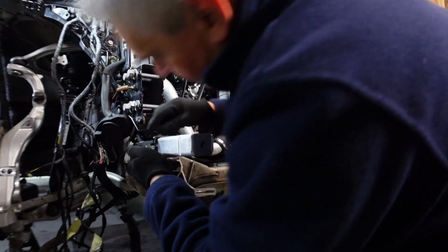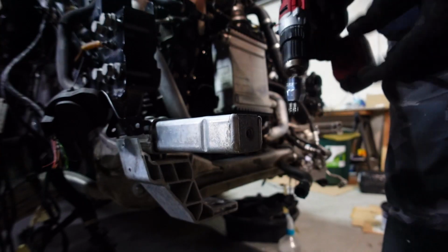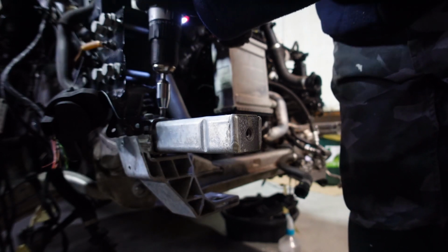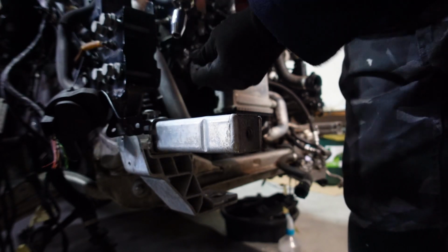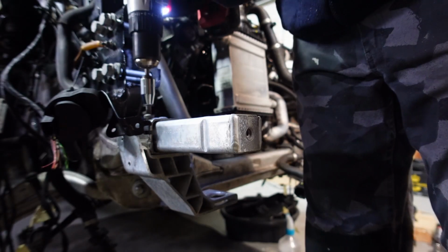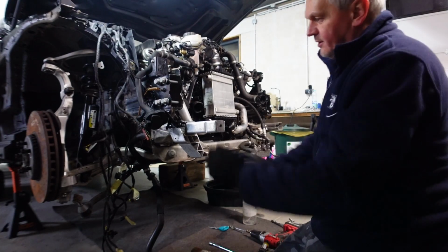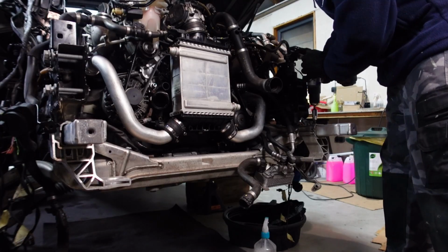Just made a little convincing. So this will be this side. Keep on forgetting that humanity has actually invented a drill. That makes this work a whole lot easier. That's solid as a rock. Okay, let's get that one done too.